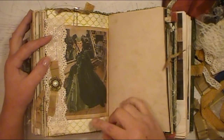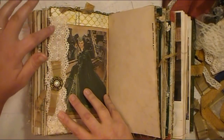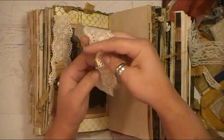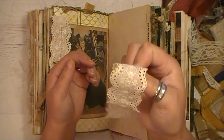So here is the back side of that really cool paper. I just did some inking with a couple different distress inks. This is actual true-form 100% vintage lace that I had, and I've been hoarding this. I have probably another half a yard or so. I've been hoarding this because it's legitimately authentic vintage lace.